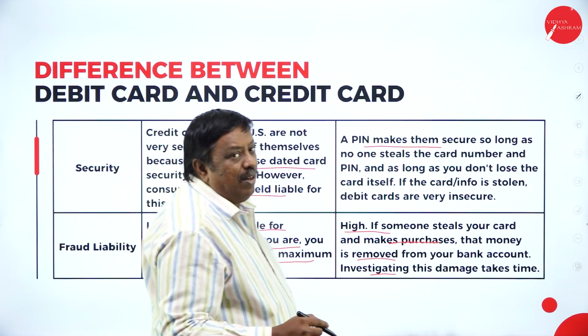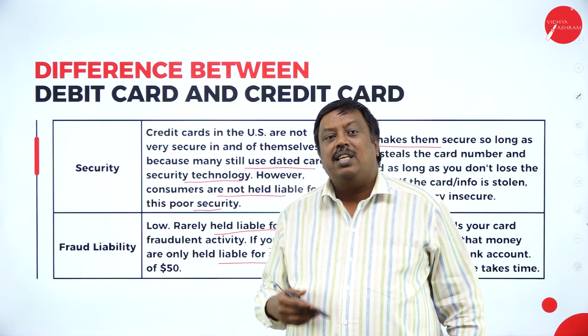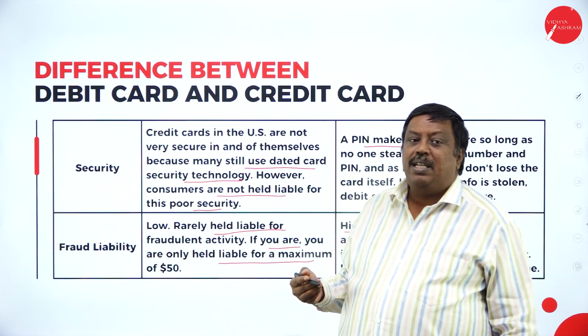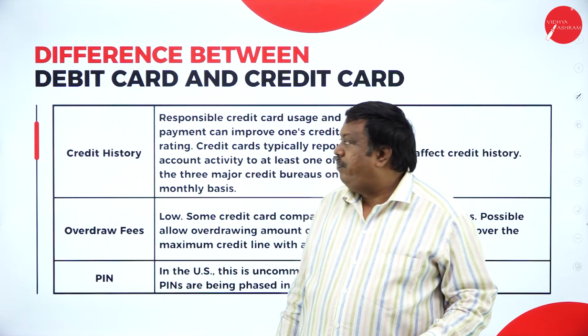See, sometimes if you lose your debit card, they can use the debit card and make payments, or purchase anything here. To know the amount of the fraud that has happened takes time, and later it may be penalized on whatever has happened here.